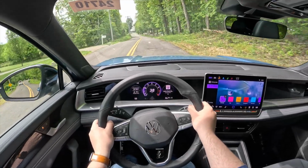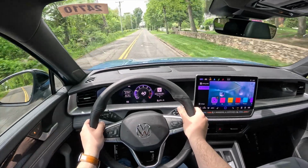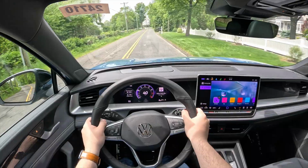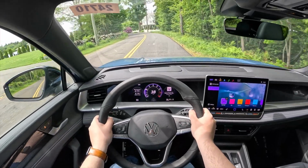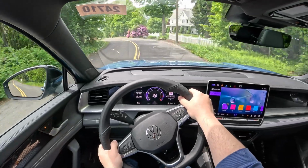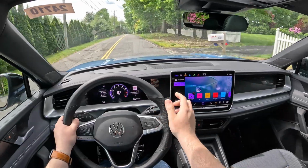Definitely extremely solid. We have some pretty large wheels on this car, 20-inch wheels, but you can barely feel the road. The ride quality is definitely pretty good. Steering weightens up ever so slightly with the addition of sport mode.